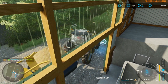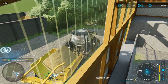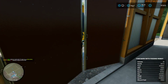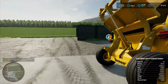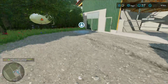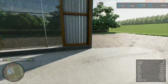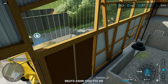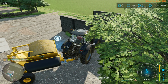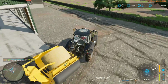It could be that I am at capacity, which is why it's not unloading there. Oops. Okay, that's not a thing. That doesn't seem to be a thing. I could do is try and load it from the cow side.